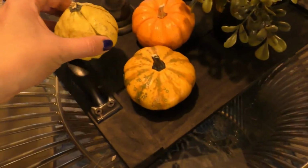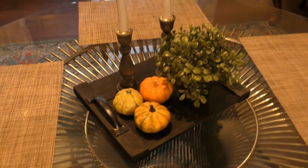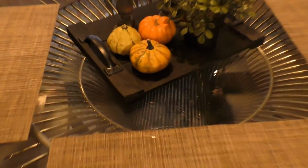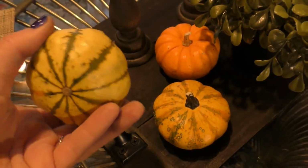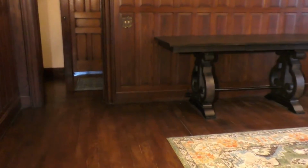Mother Nature is the greatest artist of all. Okay, now I feel complete. Matt agreed too that maybe one more pumpkin would have done it. And I'm not even sure if that's a pumpkin. Matt, is that even a pumpkin? I don't even know what that is. Does anybody know? Maybe it's a gourd? Don't know. All right, we are done.